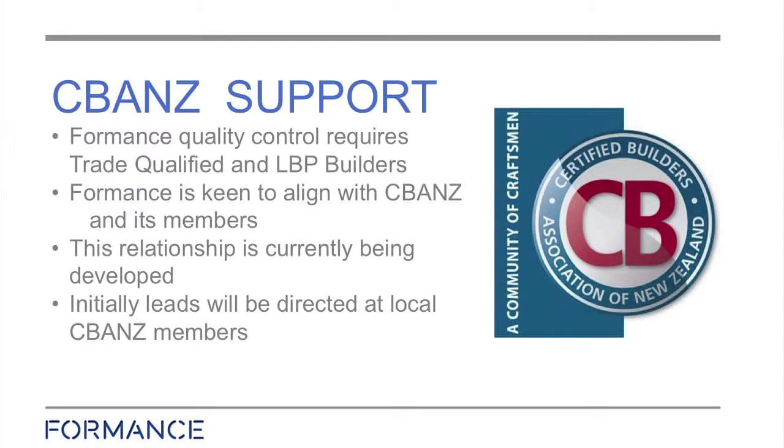I just wanted to move on, touch a wee bit on certified builders. The accuracy and the level of quality of workmanship that needs to be done with the SIPS panel really needs to align with an LBP builder, and hopefully a trade qualified builder that knows what they're doing when they come to site and assemble these things, because it doesn't go well if it's not assembled well.